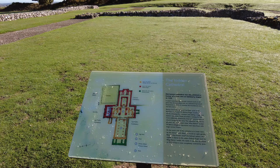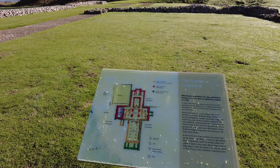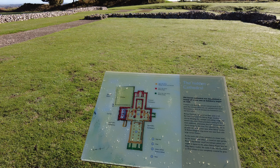So 1,000 years, amazing history really that Britain has. But it wasn't until 1834 that people noticed marks in the grass that show where this old cathedral had stood. And excavations that took place in 1912 to 1914 revealed the foundations we see today.